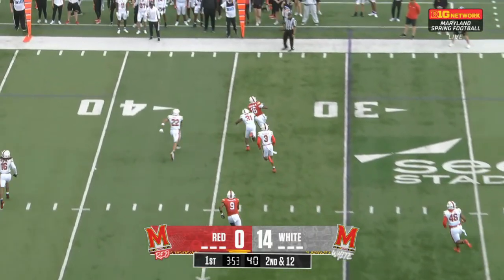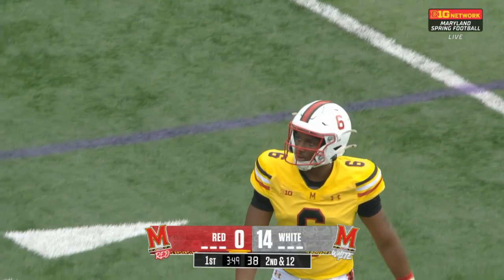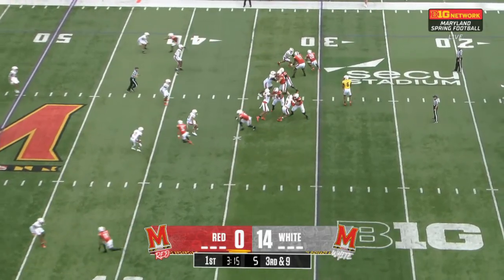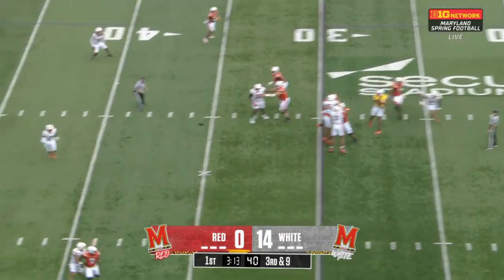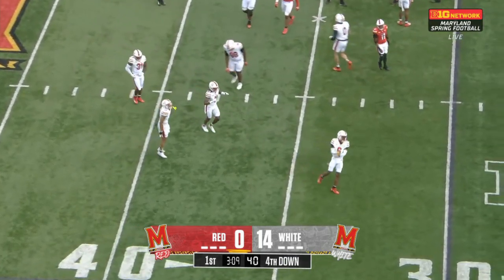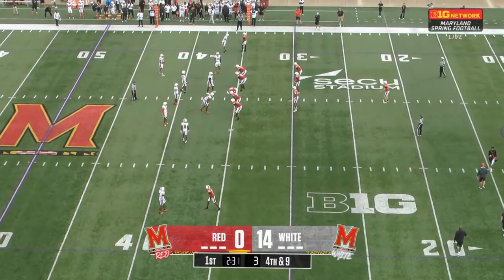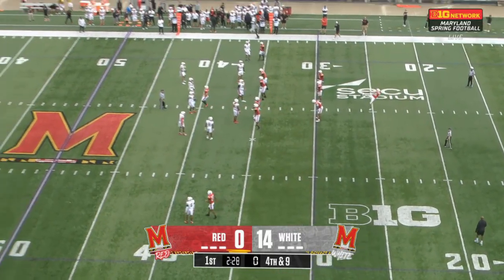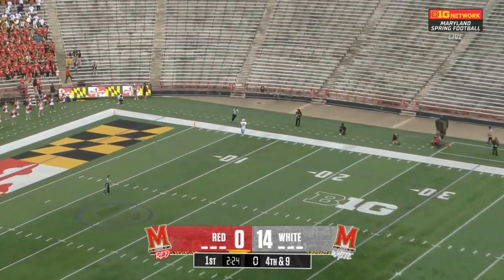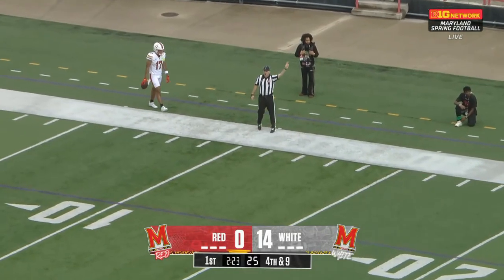Here's the rollout and the pitch into the flat. Connection with the tight end, Leon Hutton Jr. Third down and 9 on the first series for Justin Martin. Looking over the middle. And it's broken up beautifully by Dante Joyner, the Arkansas State transfer. Nice break. Actually not afraid to restart drives if they're not long enough. If anything, a chance for the special teams to get in on the action. No returns expected today. That was a heck of a punt, by the way.